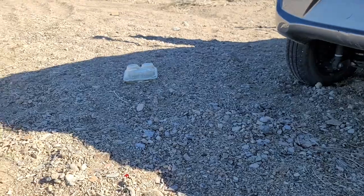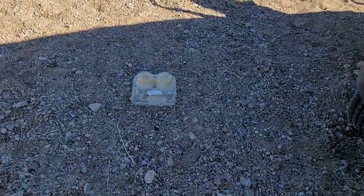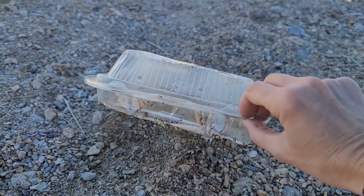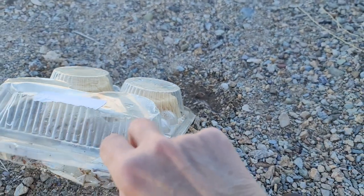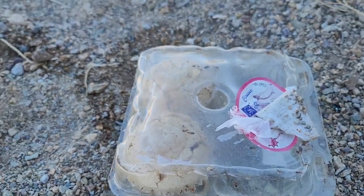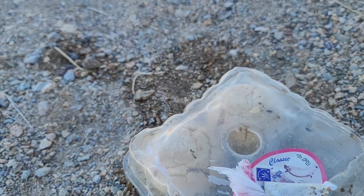And then look at this. Oh gosh, cupcakes. Isn't that what that is? Oh my Lord. Oh God, I don't want to turn this over. This can't have been sitting out here. Oh, it's full of water. Yikes. For a year and 2 months. You know what I mean? Like, some animal would have gotten to these things by then.